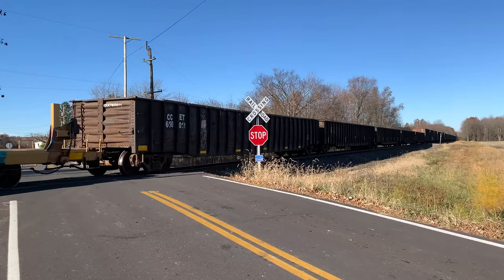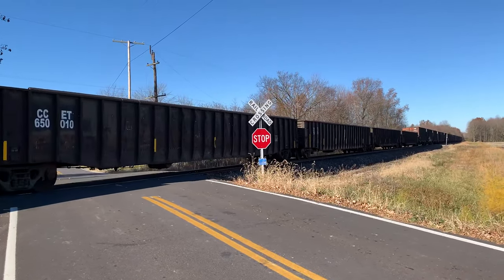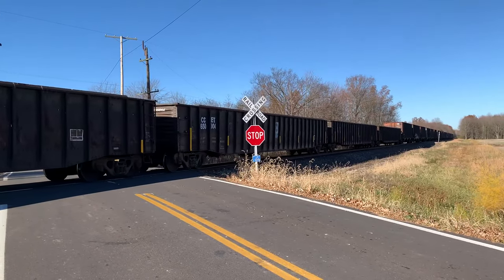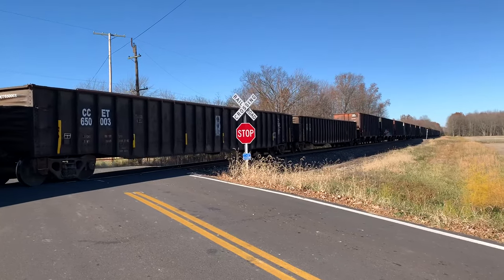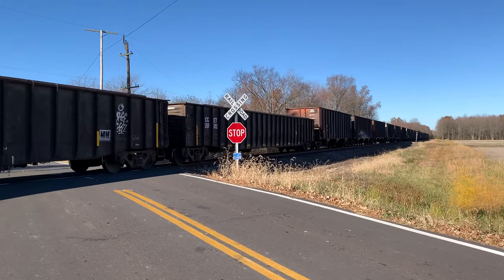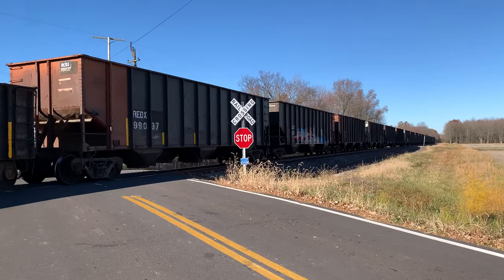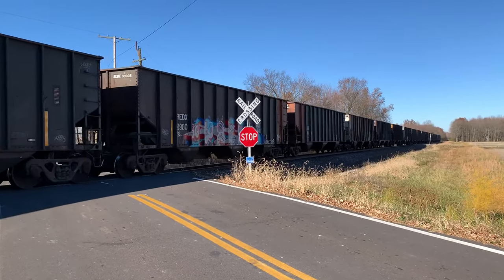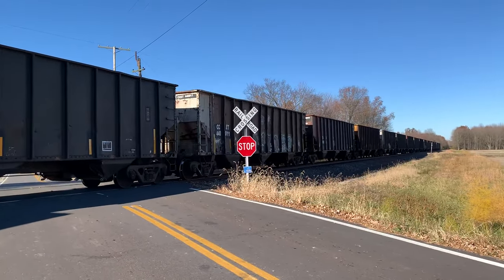Cars. These gondolas and hopper cars are used to load rock. They stay on this line. They use them on the rock shuttle and they never leave this line.